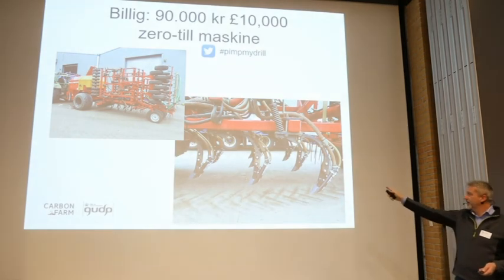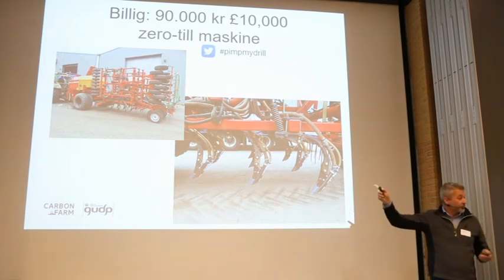That's the modifications to the points, this very simple knife coulter, and before the front hopper you see it had the seed cart for seeding for the weed.